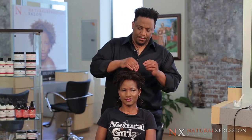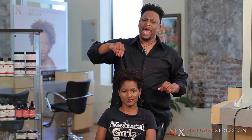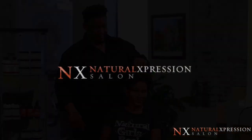We used the Urban Bella stretch and the moisturizer, and we let it set, but we didn't style it. So today we're going to actually style this and show you how to do your wash and go at home after it's dry, how to stretch it out, because most of us have lots of shrinkage issues, and we talk about how close our hair gets. Well, we're going to make this full and fly.